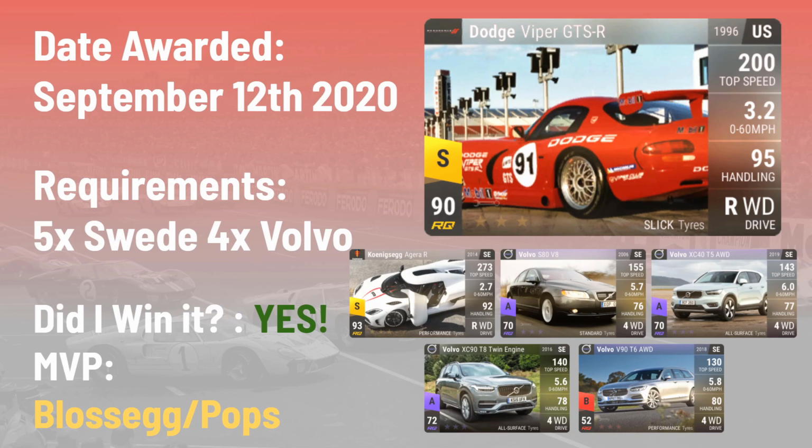You're gonna see a lot of that V90 T6. I think it's the second time you've seen it. I think you'll see it one more time again. I think I used it three times. I'm not too sure. We'll check it out.